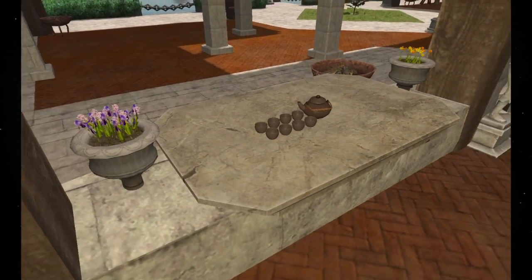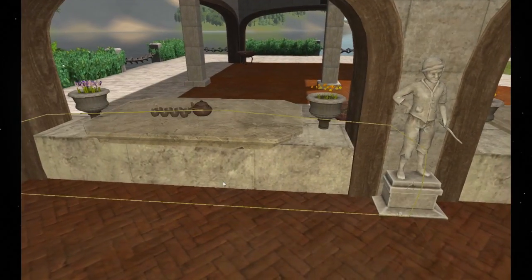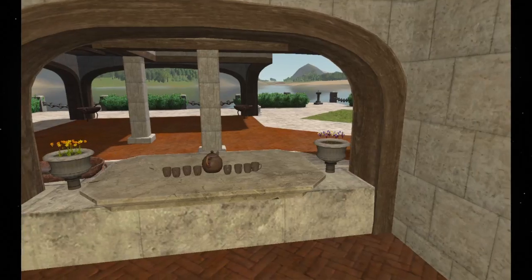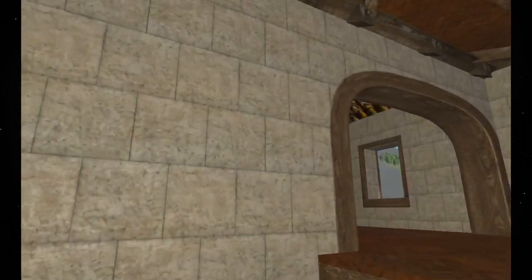The only problem is that you can only access to grab them on the other side, because this table is pushed in from the outside. If you do it from the inside, it leaves a massive gap. So you have to do it from the other side. Which is fine. Up here, not much.